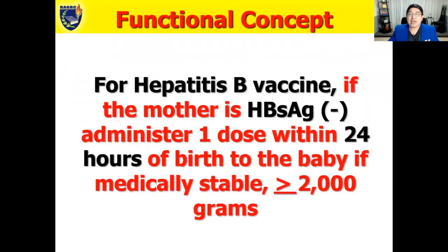For hepatitis B vaccine, if the mother is hepatitis B surface antigen negative, administer 1 dose within 24 hours of birth to the baby, if medically stable, and if the weight is equal to or more than 2,000 grams. Now, your hepatitis B surface antigen gives you an idea whether the mother has been exposed to the hepatitis virus or not. So if the mom is negative, then administer 1 dose of the vaccine within 24 hours, if the baby is medically stable and the weight is more than 2,000 grams.